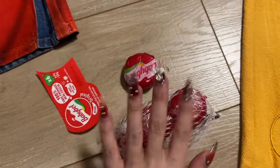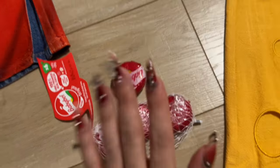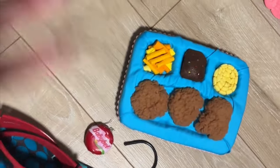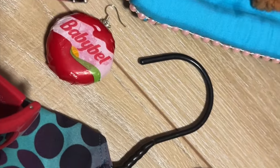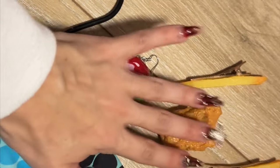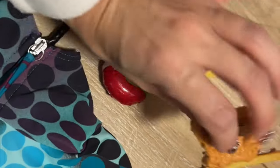Okay, y'all, I secured the baby bell cheese and have expanded on the outfit already. I kind of just started going crazy. So I made the baby bell cheese earrings. They're gonna be so freaking cute. Added a few more hair clips just to tie in with the kids' cuisine, chicken nugget and fries.